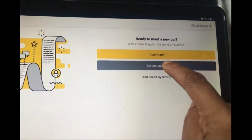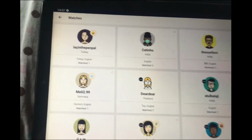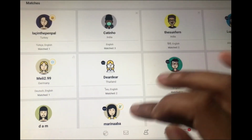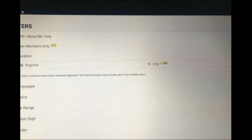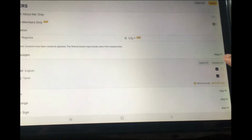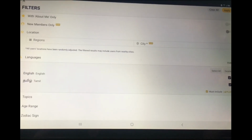The next friend finding option is explore manually. This friend list will be filtered according to your languages and the interested topics that you have selected. But there is an option to filter this as well according to gender, age and languages.